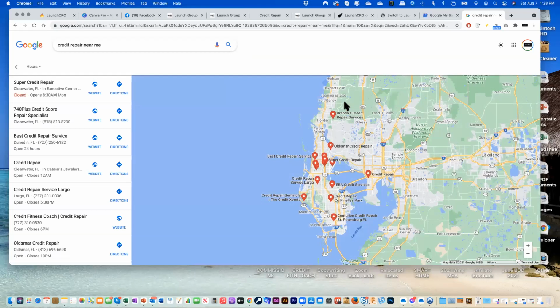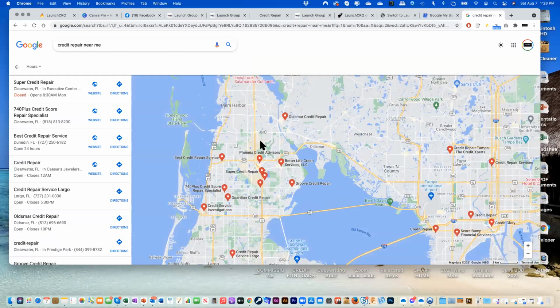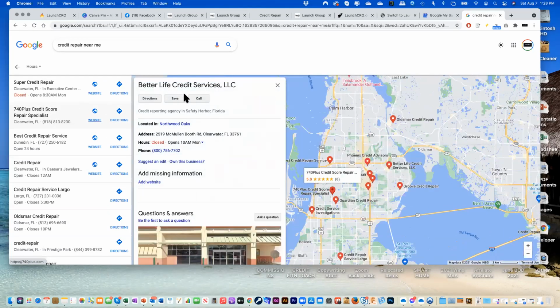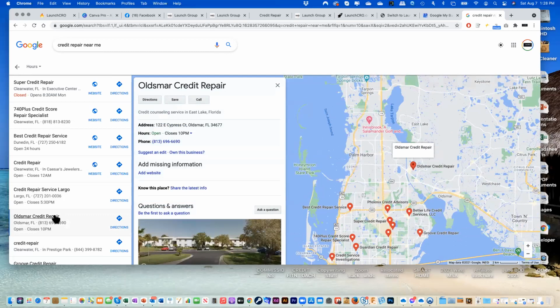If you look in the Tampa Bay area where I'm located, I'm a service area business. I don't have people come to my location, so I don't have a pin. So I've got a lot of competition in this area for credit repair. You can zoom in and actually see where the different businesses are. If you click on them, you get to see their Google My Business listing. And look, there's even somebody, Oldsmar Credit Repair. Yeah, so it's a neighbor.